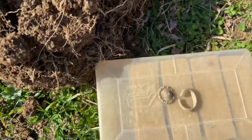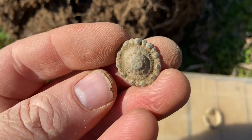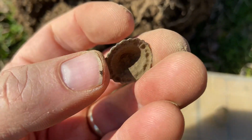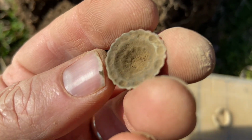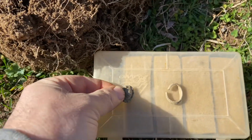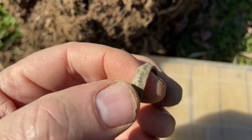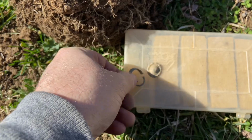All right, well, here's both pieces, and I'm just not sure. Got that one cleaned up. It's a pretty little thing, but it's not a button, which does tend to make me think that maybe the two have something to do with each other. Found in the same hole, so the likelihood's pretty good. Somewhat similar design.